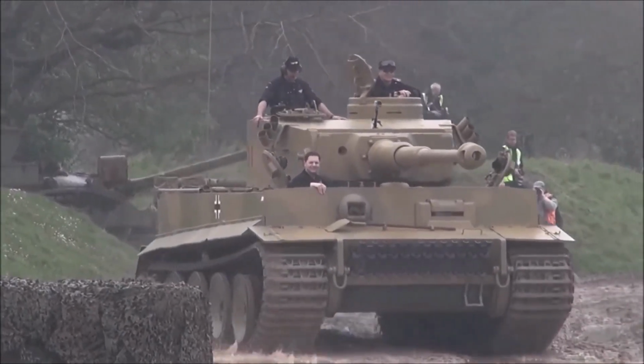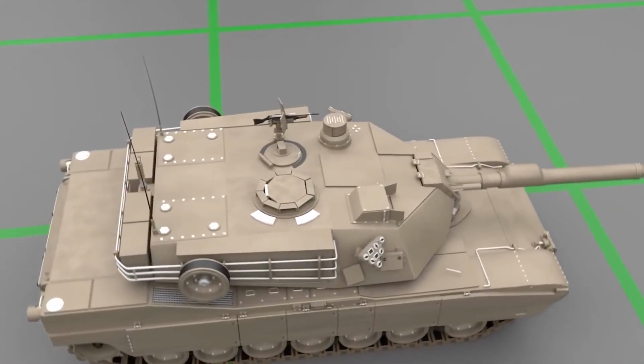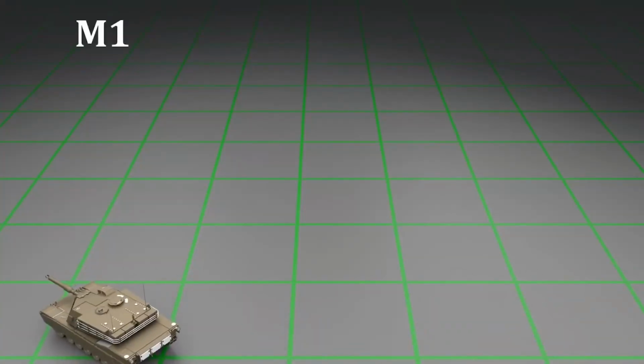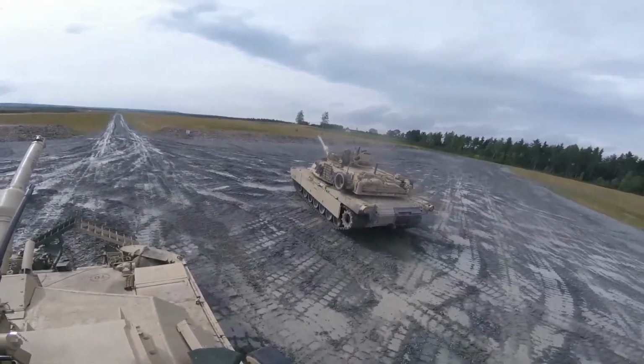Now we'll find out. Abrams M1A2 SEP-V3 is the main battle tank of the United States. This tracked vehicle has been in service with the American Army since 1980. It is actively purchased by other countries, for example Poland, Egypt, Australia. The most effective in combat was the latest upgraded version of the tank created in 2021.